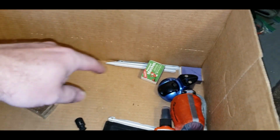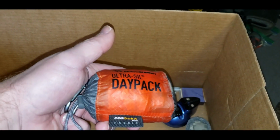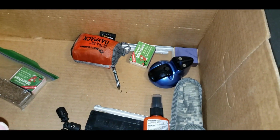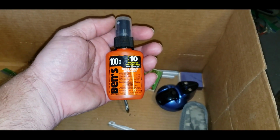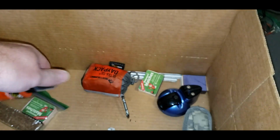Got some fire starter stuff, a couple extra stakes, a knife sharpener. This is my little day pack from Sea to Summit. Oh, the bug spray. This is the one that I actually take in my pack. Those others that you saw, I just fill up this bottle.